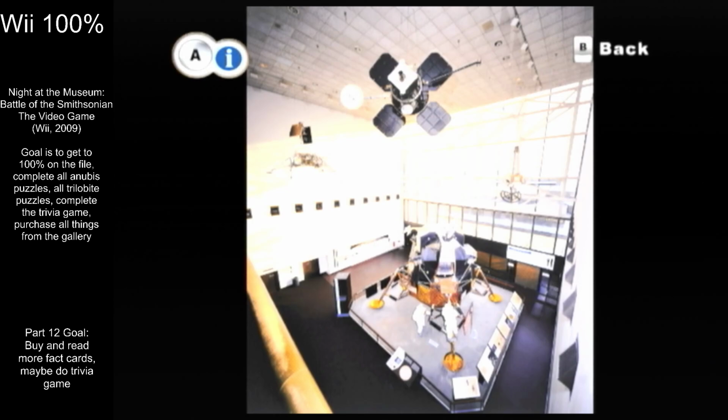Museum weed. Oh, I heard that's the good stuff. It'll take you back, man. Blast off. Right? Since it's on in space. Right?